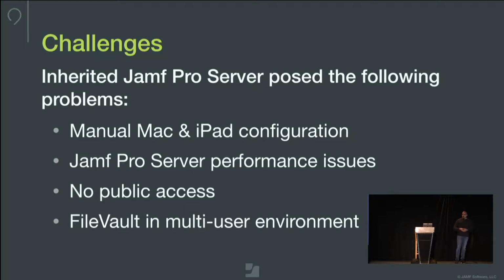Also, our store leaders tend to take their Macs home with them, so we want to be able to manage these machines off-net. One of the biggest challenges, and it continues to be a challenge, is FileVault in a multi-user environment. So we have Macs in the stores currently that are shared by up to 10 people. And having FileVault enabled on those machines has been a challenge.